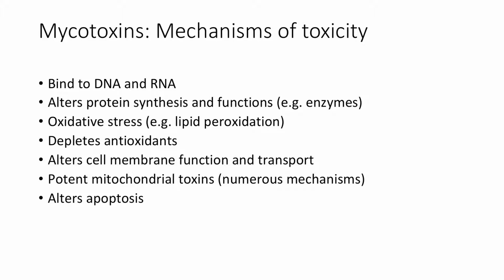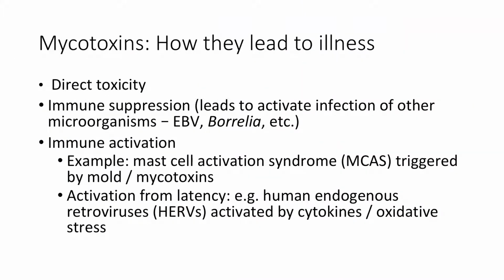Now, some other observations we have come across in the last few years: the slide that I just showed you would probably be mechanisms of direct toxicity at a metabolic biochemical level. The other issue is that we know these are immune suppressive toxins, so these could lead to activation via their immune suppression. In other words, the mold leads to enough immune suppression that it leads to activation of organisms that are latent in the body. Examples might be the herpes viruses, in particular Epstein-Barr virus, Borrelia in our Lyme patients, etc.